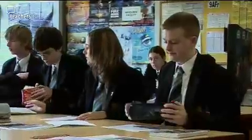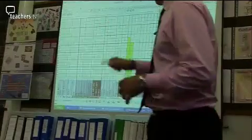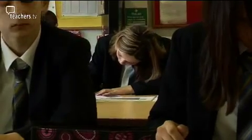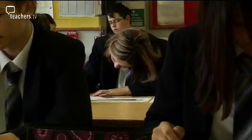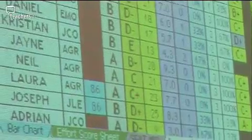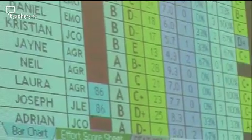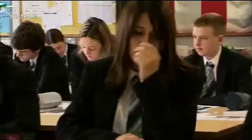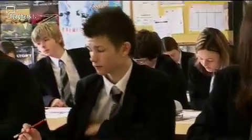If they get an A minus or an A, those scores then will be put onto a league table. Each week as we go along, students will be collecting points for each sheet that they complete in their coursework. And every fortnight we will update the students on their progress with their point scores, with their current grade against their target grade, and looking at their league table position and seeing how much effort they're putting in or not putting in, as it may be.